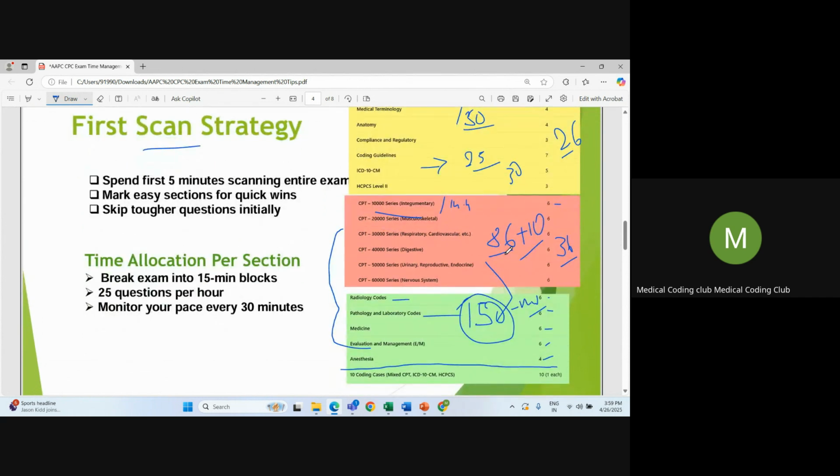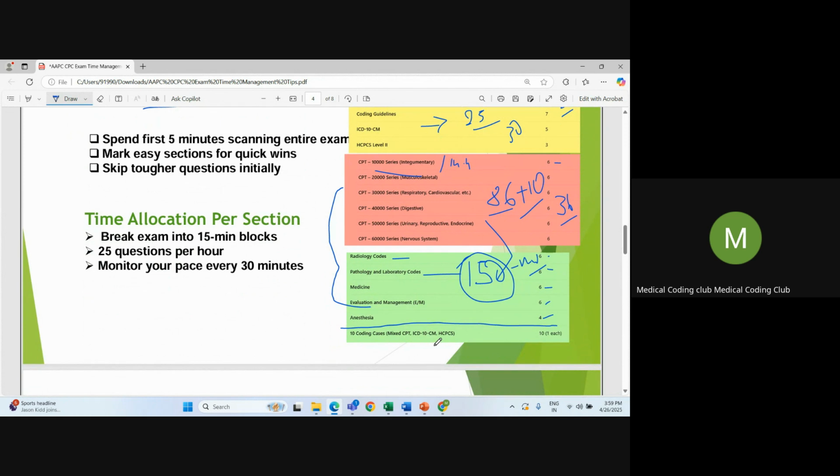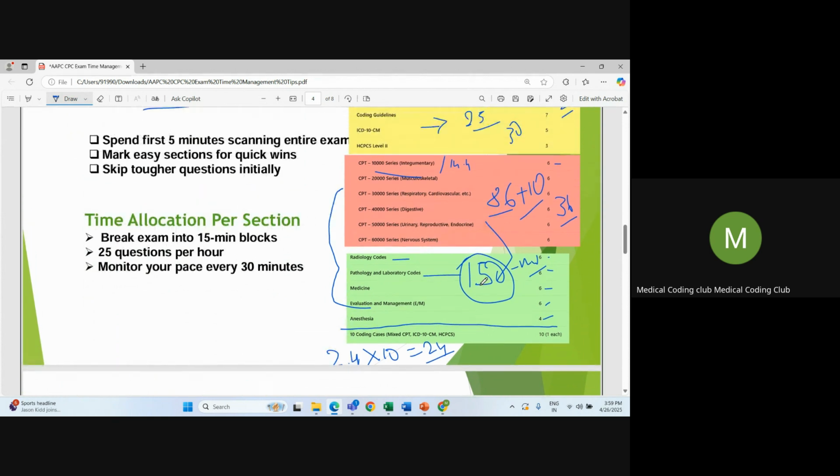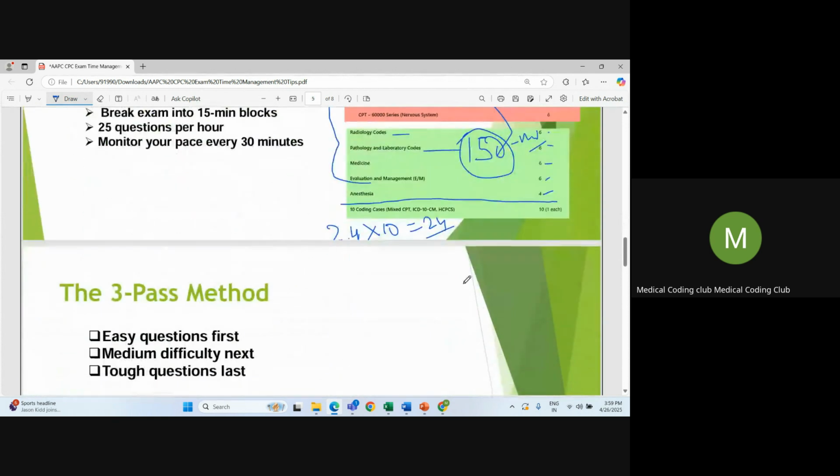Okay, 180 minutes done. Remaining is the case study. There will be 10 questions for the case study. If you calculate 2.4 minutes into 10, you get 24 minutes. Okay, but still you have so much time. 150 plus 30, 180 minutes is over. So for this, 24 minutes is the actual time, and you can still take some 6 minutes extra and use 30 minutes.